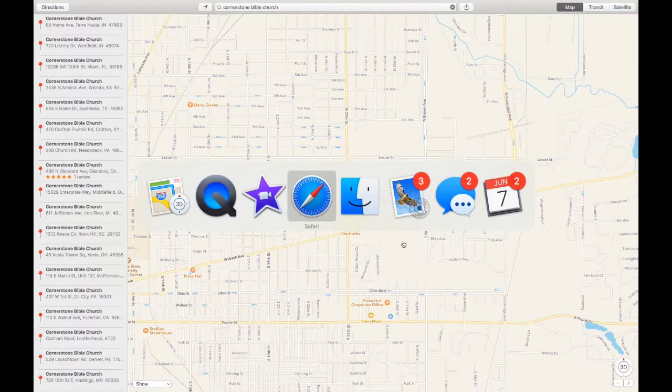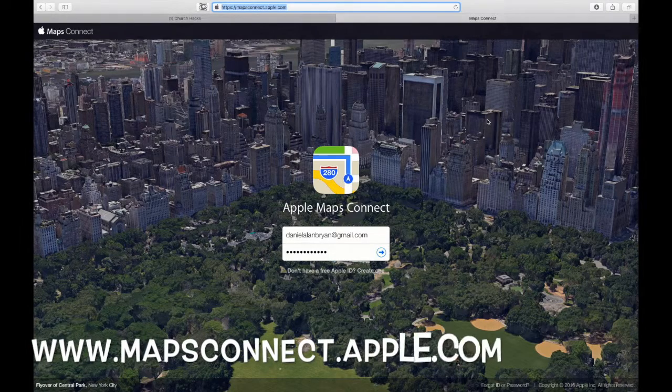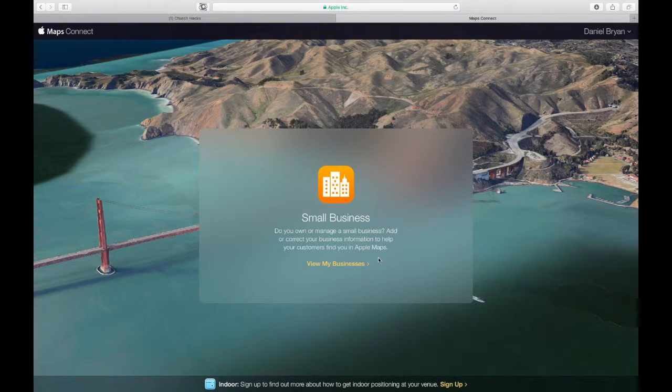So let's go over to Safari, and you're going to go to a website called mapsconnect.apple.com. If you're an Apple user, you have an iPad, an iPhone, or a Mac, you already have an Apple ID. Say you're a Google or Android user or a Windows user, you don't have one, you can create one for free here. So once you have an Apple ID, log in with your Apple ID and click Go. It's going to pull you up to an option. You're going to select View My Businesses.